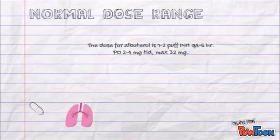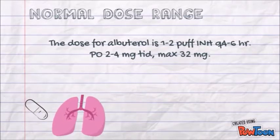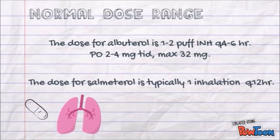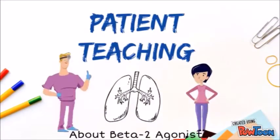Normal dose range. The dose for albuterol is 1 to 2 puffs by inhalation every 4 to 6 hours, PO 2 to 4 mg 3 times a day. Maximum dose 32 mg. The dose for salmeterol is typically 1 inhalation every 12 hours. Now we will go on to patient teaching.